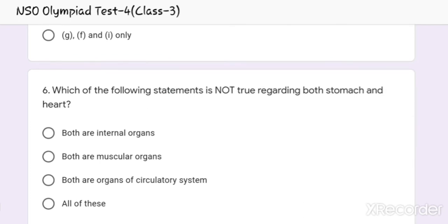Question number 6. Which of the following statements is not true regarding both stomach and heart? Option 1. Both are internal organs. Option 2. Both are muscular organs. Option 3. Both are organs of circulatory system. And option 4. All of these. The correct answer is option 3, because stomach is in digestive system and heart is in circulatory system.